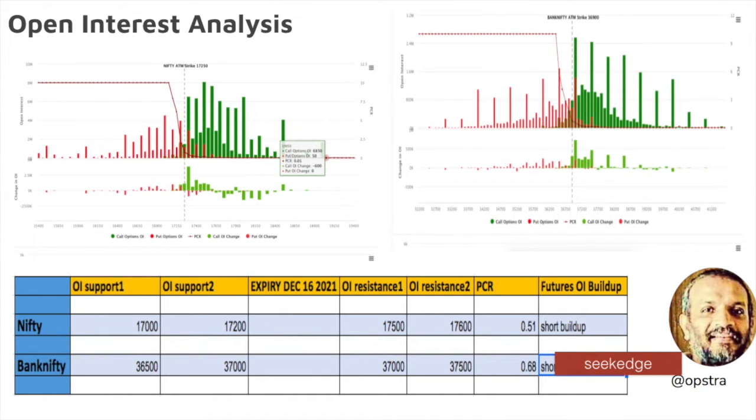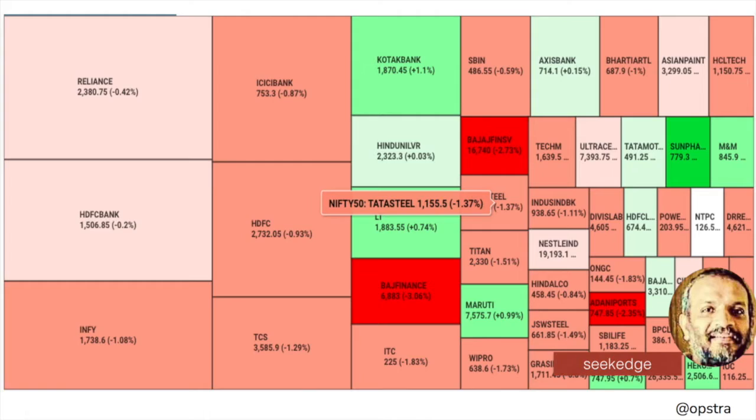futures open interest data. Bank Nifty 36,500 and 37,000, that's where the maximum put writing is. Support will be there. And 37,000, 37,500 is where you could find resistance. The upside 0.68 is not that bullish. Not that bullish, you can say. Short build up again, you see the futures open interest data. Look at the red all over.